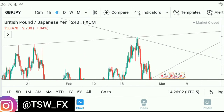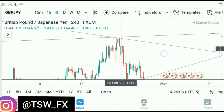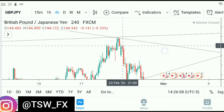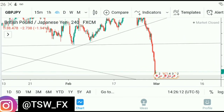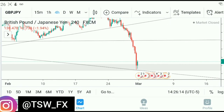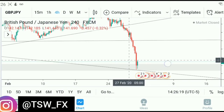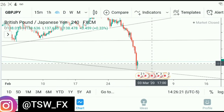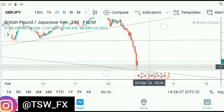When the market opened last week, it opened with a gap, so it opened here, went up for the first 4 hours, and then after that it was just all the way down aggressively, very aggressively, until it hit support. And this 4-hour candle that is here seems like a tweezer bottom, so it's potentially a strong support level currently on GBPJPY.